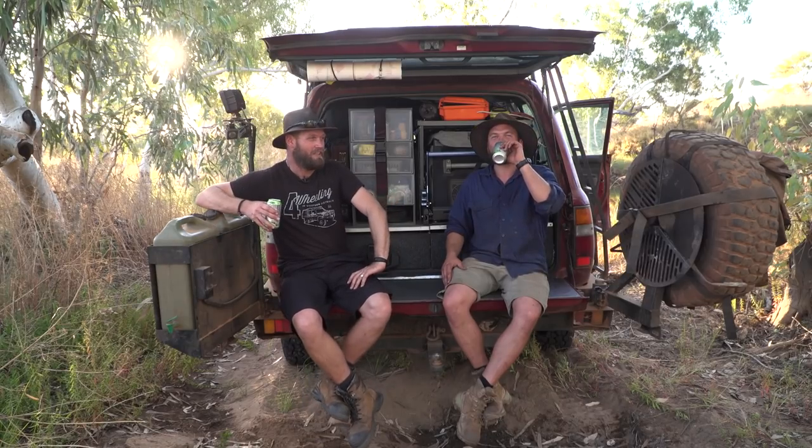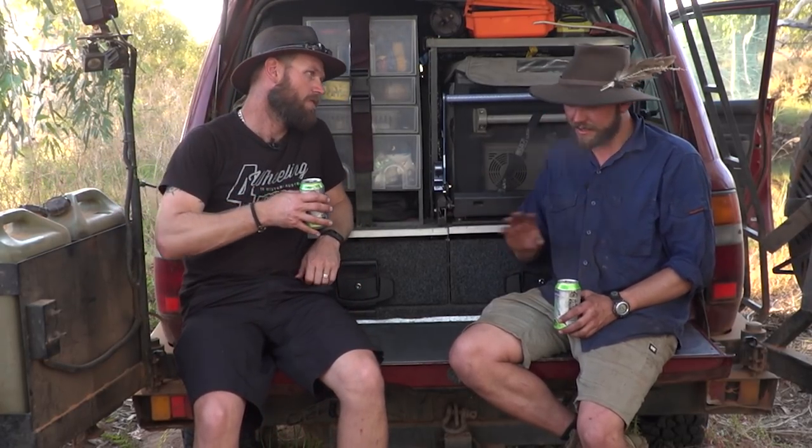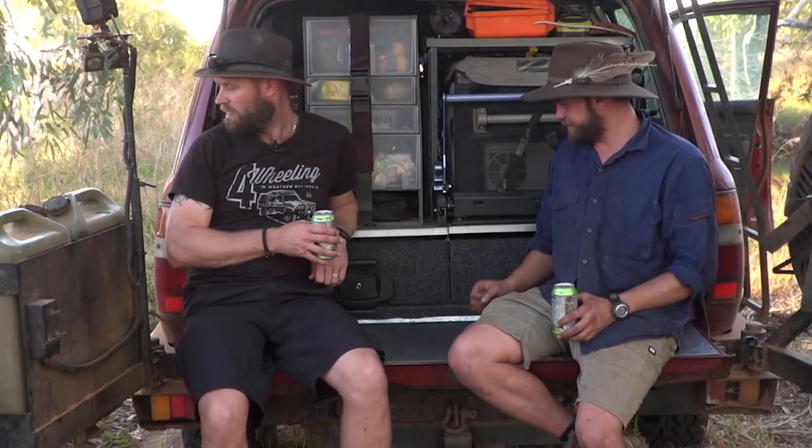Okay, Q&A. I don't even know where to start here. What's your best mod on this vehicle? Best single mod. All right. Your top three favourite modifications to this vehicle. Top three favourites. You're going to struggle to pick, I think. I am.